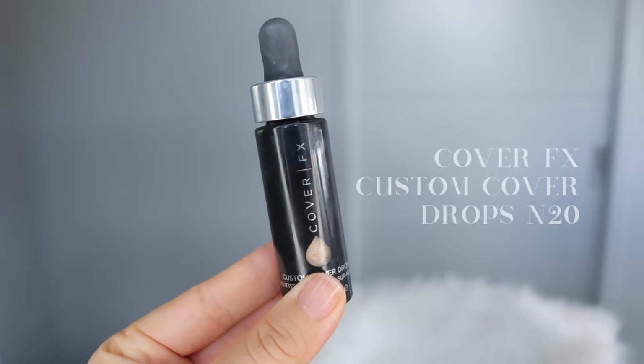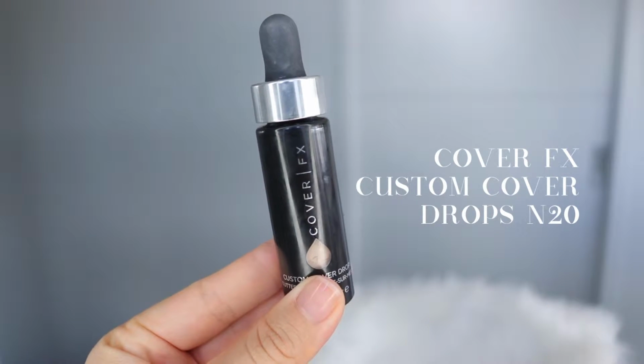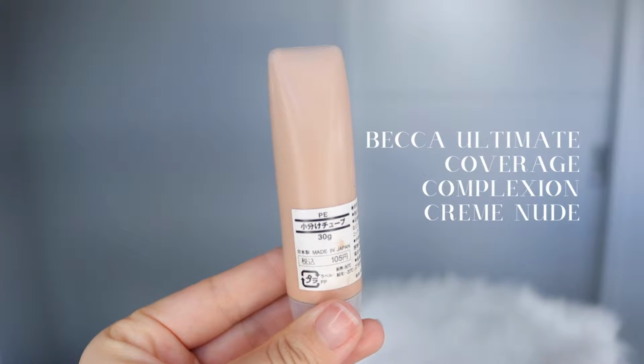Then for foundation, I am mixing together my Cover FX Custom Cover Drops in the shade N20 with some of my Becca Ultimate Coverage Complexion Cream in the shade Nude, and I'm just mixing that together and applying it with a damp beauty blender. I wanted a nice flawless base for today's look, and I love this foundation. It's honestly my absolute favourite, and applied with a damp beauty blender, it is just perfection.